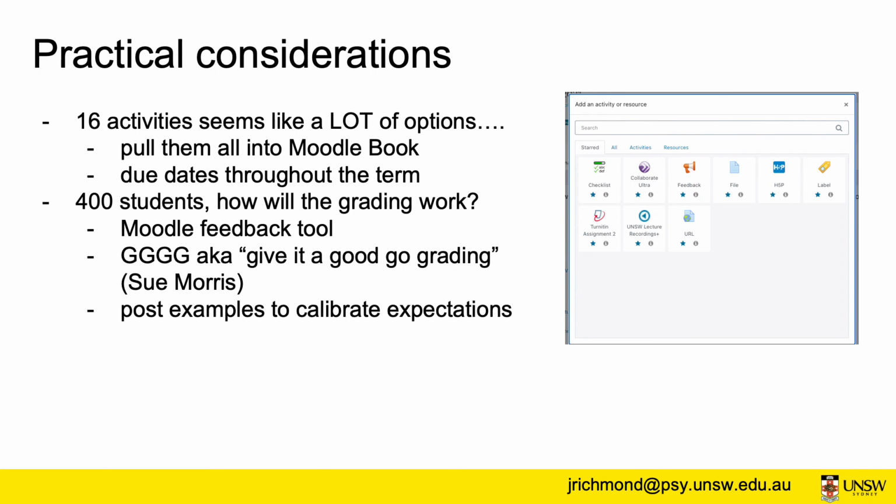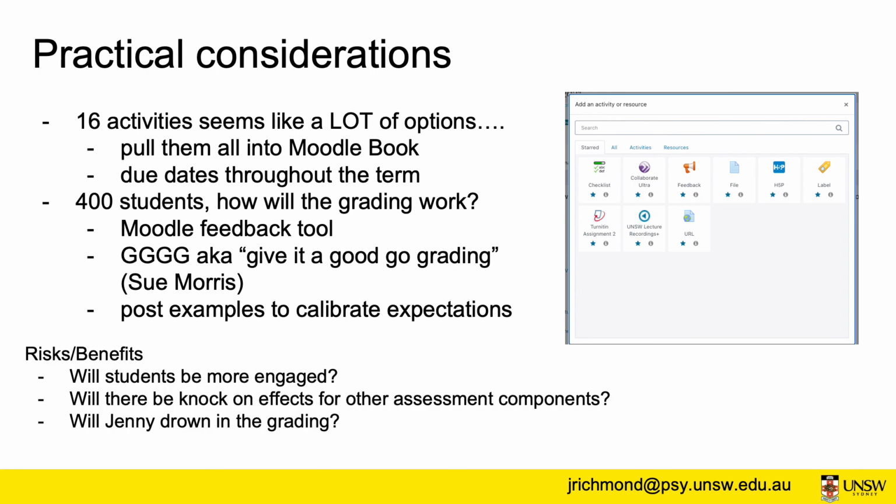So it's a bit of an experiment, and with any new assessment endeavour, I think there are always risks and benefits. Perhaps adding incentives and giving students choice will up the engagement, which might have knock-on benefits for other assessment components, or maybe I'm going to drown in the grading.